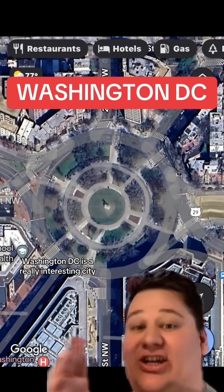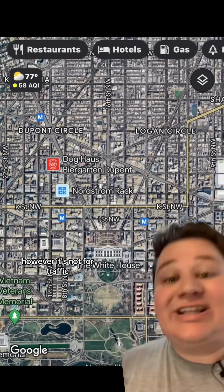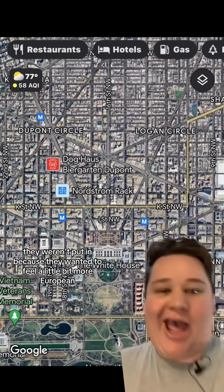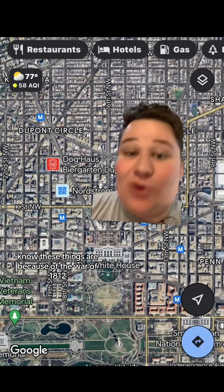Washington, D.C. is a really interesting city. There's 36 roundabouts in Washington, D.C. However, it's not for traffic. They weren't put in because they wanted to feel a little bit more European and wanted to do traffic differently. No, these things are because of the War of 1812.